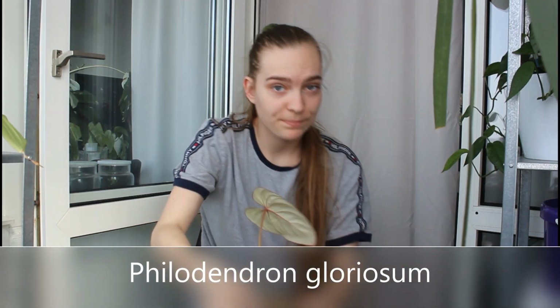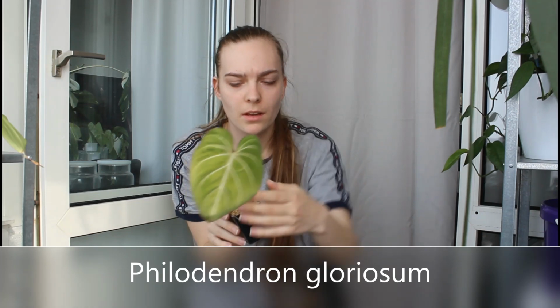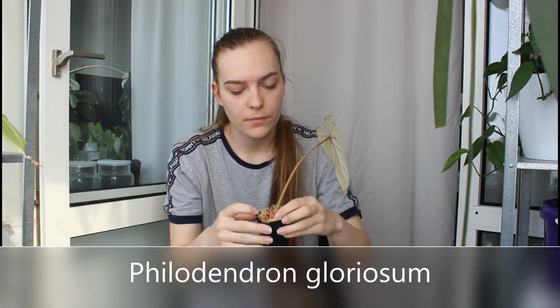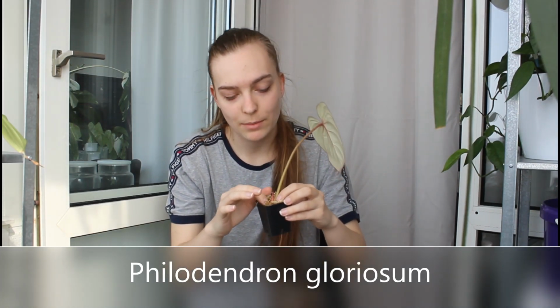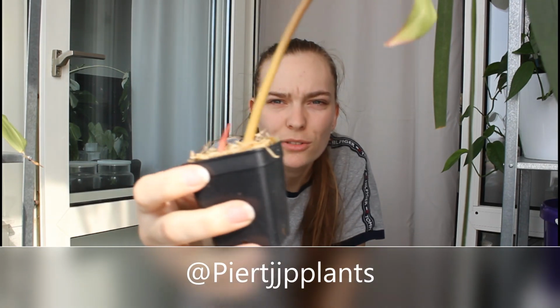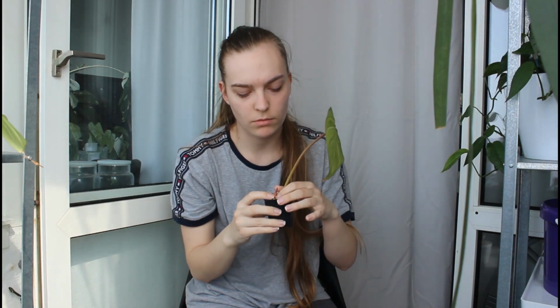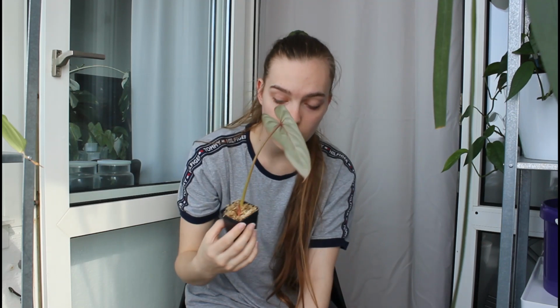Philodendron gloriosum, a cutting I traded myself to from Purge Plant. Also, we made a big trade, where I also bought some plants. So yeah, and it's making a new leaf. It has a little growth point. Roots are not very big yet, so I'm still trying to establish it, but it's a very pretty cutting. And I really love it. It's very healthy as well.